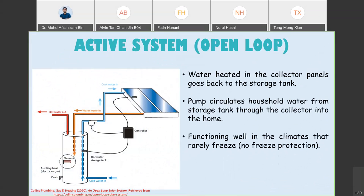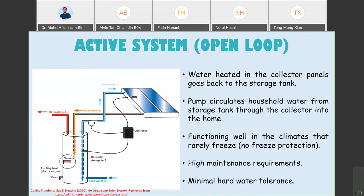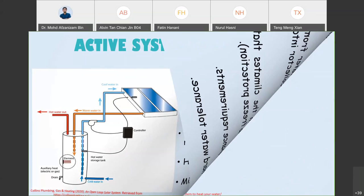For the first type, open loop in the active system, the water is heated in the collector panels and goes back to the storage tank. The pump collects the hot water from the storage tank through the collector into the home. This type of water heater will not function well in climates that really freeze. Next. This type of system requires high maintenance and has minimal hard water tolerance.